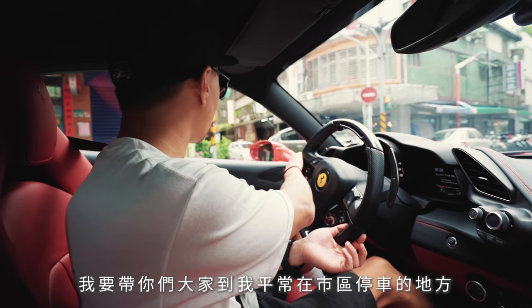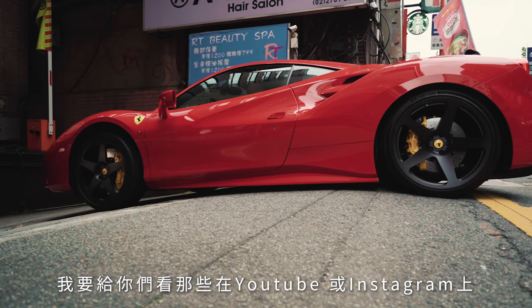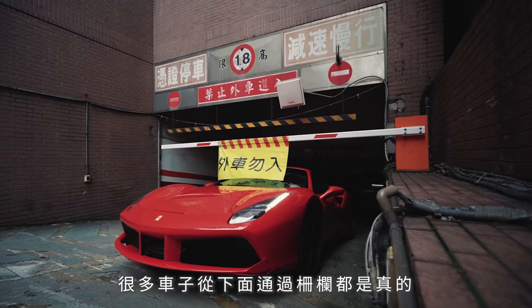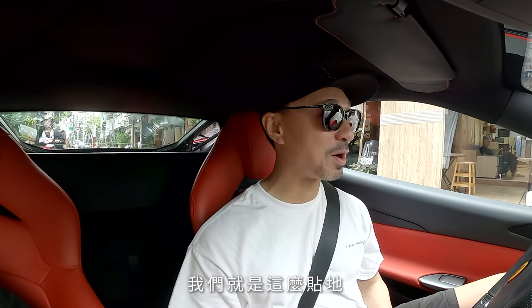Exactly. I'm going to take you to where I usually park in the city. That's where my office space is at. And then we'll show you all these videos you see on YouTube or Instagram of people driving under the bar. It's true. These cars are that low. And the ground clearance, I mean, we're talking about millimeters, which is like that. So that's how close we are. Well, let's go for a little drive and a little highway run.